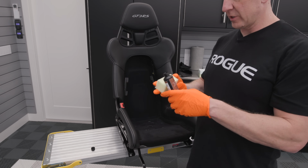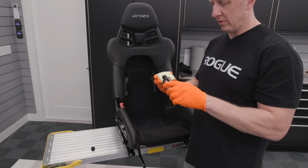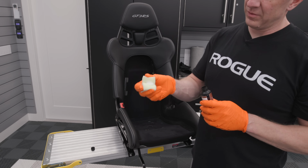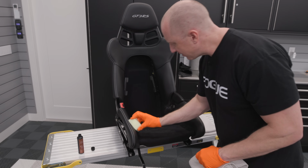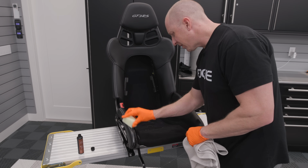I'm sure this is pretty expensive. And there's no applicator on the bottle. And so what you want is that foam you're looking for in your sponge. And then you want to make sure you don't knock it over. I got my towel. And I apply it like so.